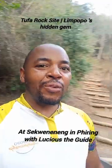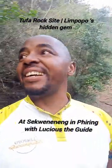I'm at Sekweneng. Sekweneng is in Phiring, which is not far from the Echo Caves. It's a beautiful place, but it also has a very nice sacred site at the Tufa Rock. This is one of the 20 Tufa Rocks that are still active in the world. In Limpopo, I heard there are about three of them that are still active, but this one that we are in here is the largest.